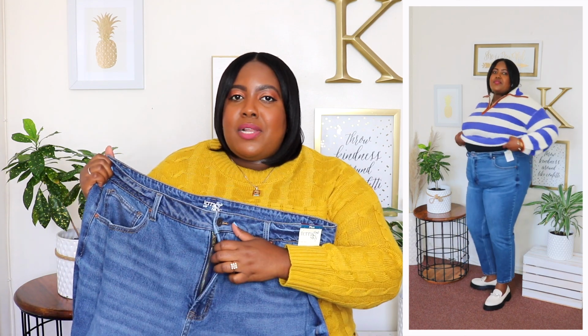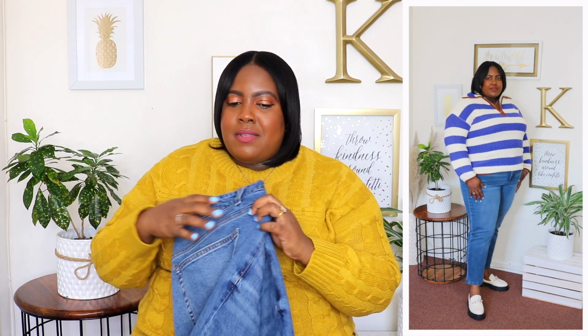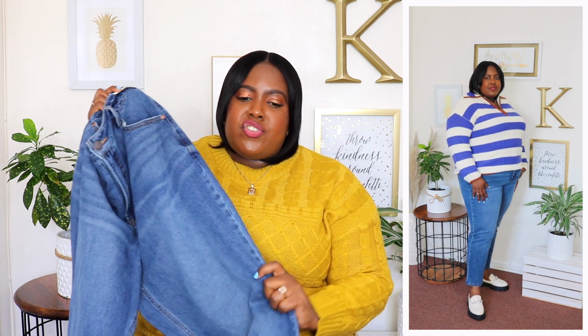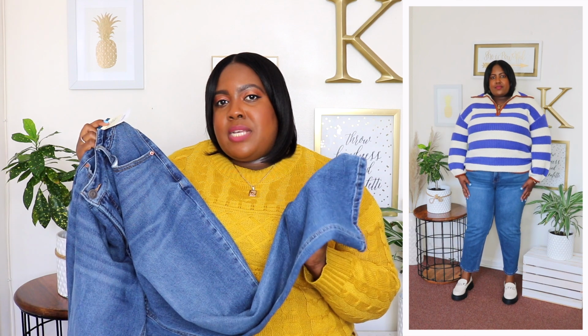It has a zip closure and a button fly, and this denim is a 5-pocket style, so there's pockets in the front and pockets in the back. It has a lighter wash throughout, and of course it's a straight leg, and this is a 28-inch inseam, so it's cropped.